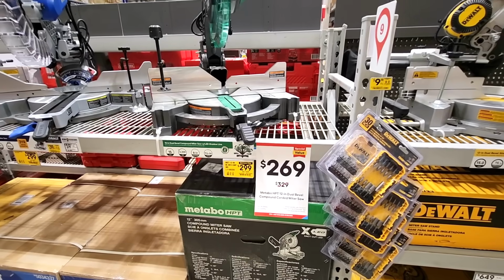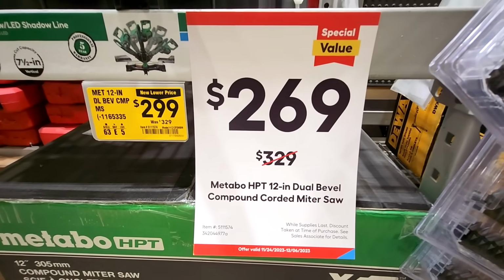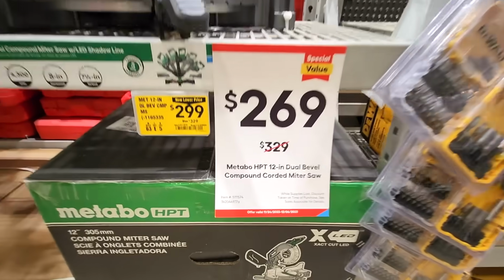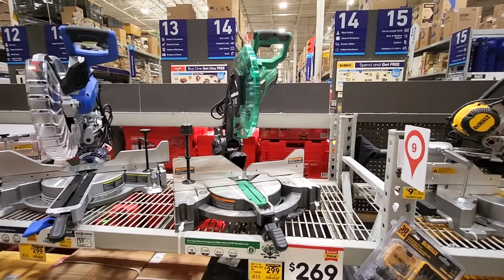Here's a deal on the Metabo miter saw. This was $329, got it down to $269. This is a 12-inch dual bevel compound miter saw. There's the item number for you. But all the way down to $269. Not a bad deal on that.